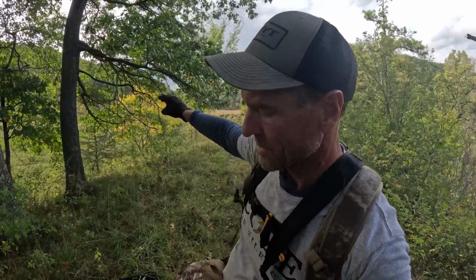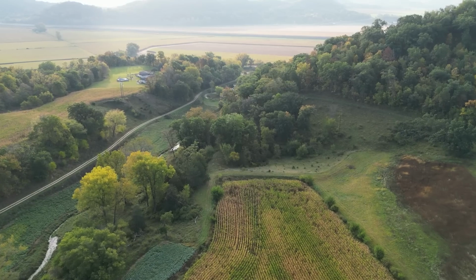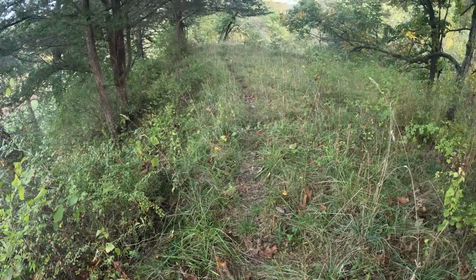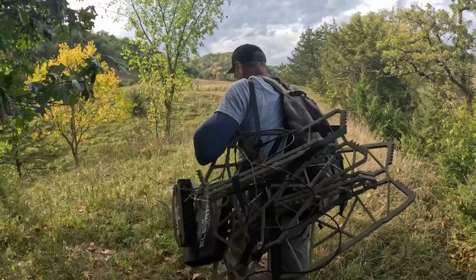Spot where this kind of raised levee goes around the corner of that cornfield and over to that turnip patch. And I do think, even though there's a pretty good trail here, we need to be where we can cover this trail and the deer that cut around that corner. So we need to go further that direction.